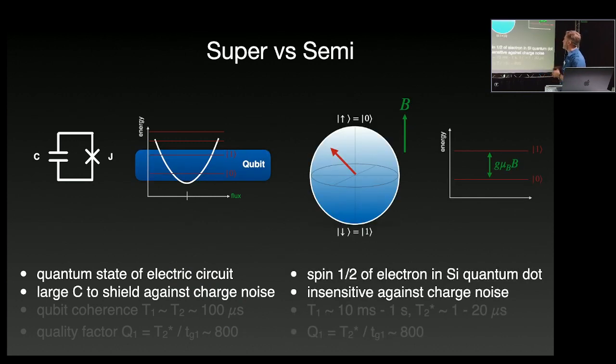So basically what the semiconductor people are doing is something slightly different. You can, of course, also directly get a two-level system if you have a system that already has two levels. One example is the spin of elementary particles. For instance, if you're able to use the spin of electrons in semiconductors, and we're using quantum dots to confine them into a finite area of space, then you already have a two-level system that is, in principle, insensitive against charge noise. That's in principle.